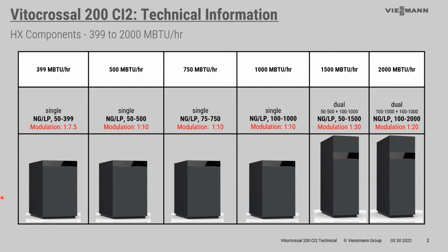So there's the 399 and the 500,000 BTU boiler, which are essentially the same machine. They have a different setup for the burner. We've got the 750 and the 1 million boiler, which are again the same. They're a little bit deeper than the 500 and the 399. And then we have the dual burner versions, which are the 1.5 and the 2 million BTU versions. They can be cascaded together in any combination of sizes. We'll talk about that as we go along here.